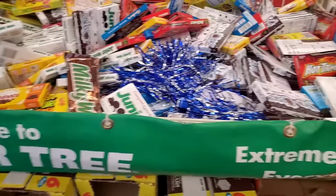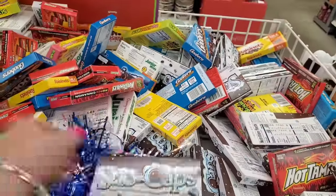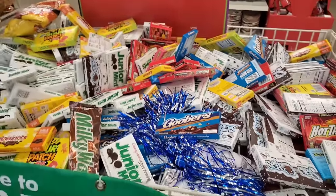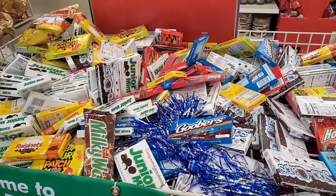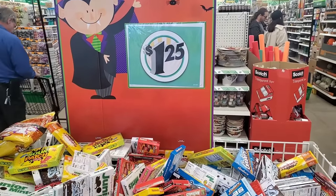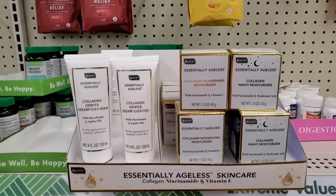Because we already know that they reduce this everywhere else. But here, these delicious, delectable stocking stuffing, wonderful candies, movie theater box candies are $1.25 still. The clock is ticking, Dollar Tree. What's up with that?